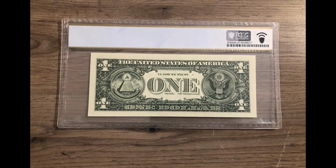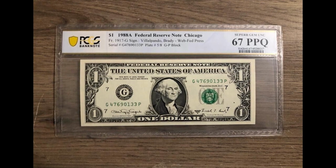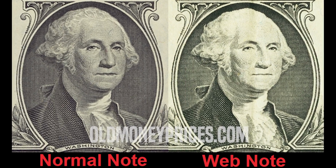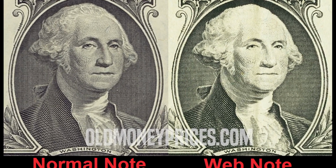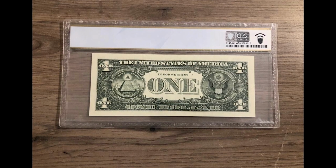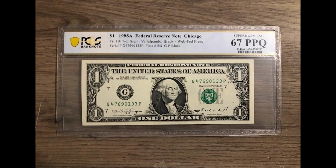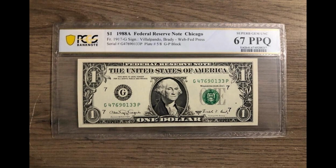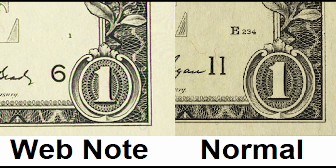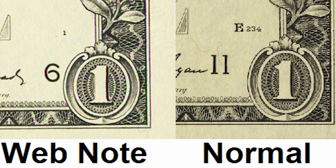Now, there are three ways to tell if you have one of these bills, and this is exactly how. The first way is Washington's face. It's going to look very washed out. Okay, so keep a close eye on Washington's portrait. Next, if you look at the front plate number, you don't really need to worry about what the number means, but essentially it's for internal bookkeeping purposes for the US Bureau of Engraving and Printing. But here's what you look for. That front plate number on a web note is only going to be a number, while typically issued bills that are not web notes are going to have more than just a number.